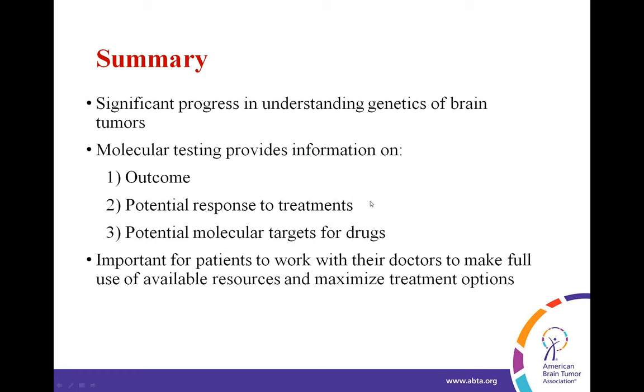So this is a very quick run-through of the molecular changes in brain tumors and how they can be used in patients. There really has been a lot of progress in understanding the genetics of brain tumors. This molecular information provides information on outcome, on prognosis, on potential responses to treatments and potential molecular targets for drugs. And it's really important for the physician to work with the patients to make full use of the available resources and to try and maximize the treatment options that are available. So thank you so much for listening, and I'll try and answer some questions.